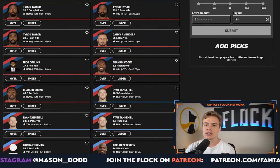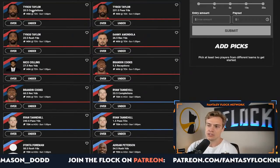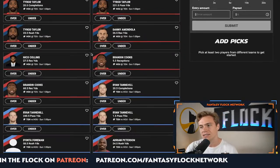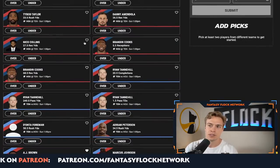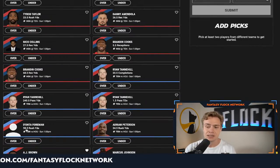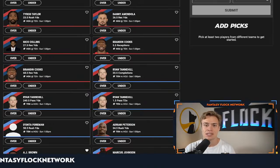And let's go through and take this game by game how we always do. We're going to start it off with the Houston Texans and the Tennessee Titans. The first line that stands out to me for this Titans game, keep in mind Jeremy McNichols will not be playing. Dameon Foreman did lead this team in both snaps and touches this past week.